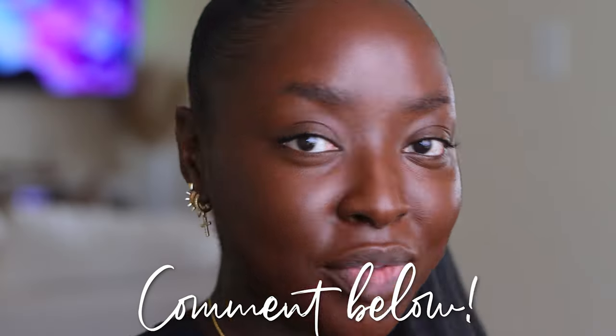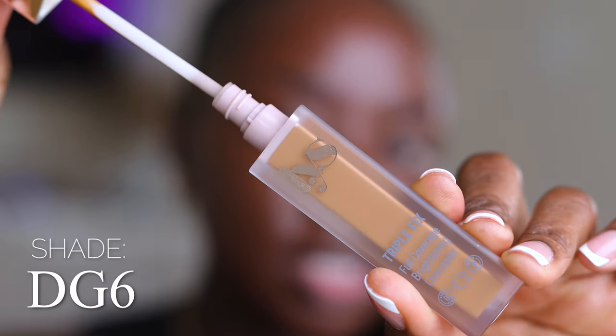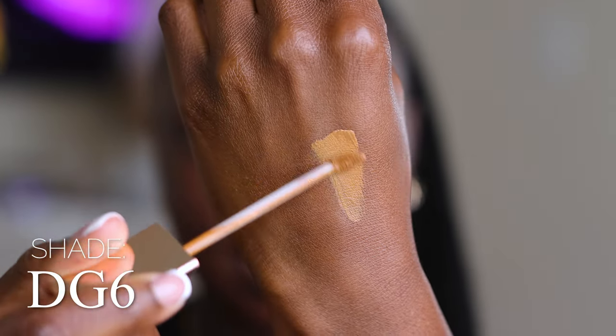You feel me? We'll be using old stuff. This looks really good. What do you think about the coverage? Amazing. We got some concealers from LYS. This is DG6. And this is how it looks on the skin, nice and light.